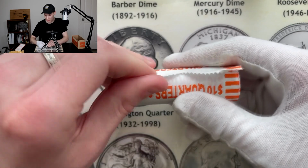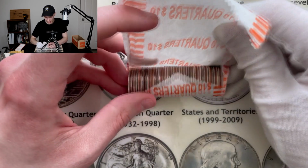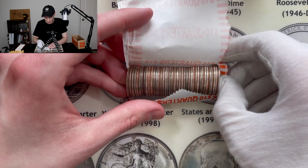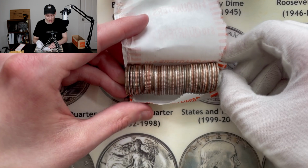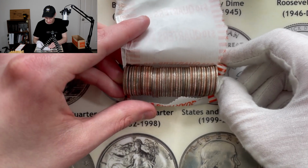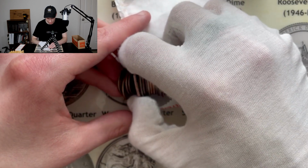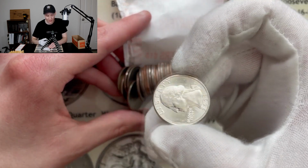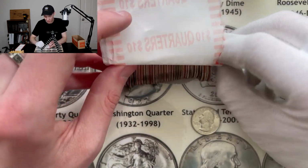You'll notice that all of these quarters are actually machine wrapped. I don't know why, but usually when I get coins, they do end up being machine wrapped for the quarters for some reason. But you can see right here, we don't really have any silver. At least it doesn't look like it from the edges here. I do see a nice shiny one right here, though. Let's take a look at that. Oh, that would explain it. It's a 2021. So that's kind of a cool coin as well.